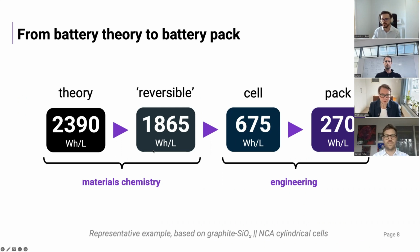In the case of NCA, we cannot extract all of the lithium out of the material because it's not reversible. And we have various losses from other places, such as silicon oxide. You can't use all of the silicon capacity and so on. So if we consider those, that number drops to 1865 watt hours per liter.